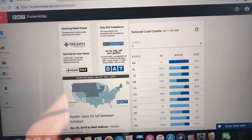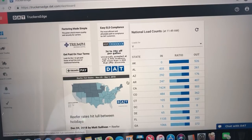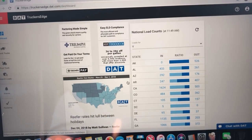Welcome to another week in freight. Today is December 11th, and we're going to cover the nation. Find out what markets are hot, what's not, and where you should place your truck, and where you can go to maximize the most profits.